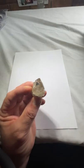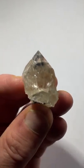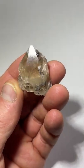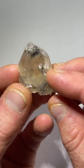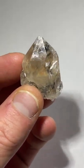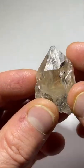It's from like 2012 or something. It was a long time ago. I don't remember, at least 10 years ago. This one here is like a little citrine. And it's from North Carolina. Let's see if we got some more stuff up in there we can show you.